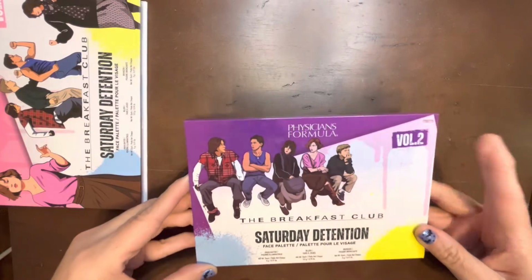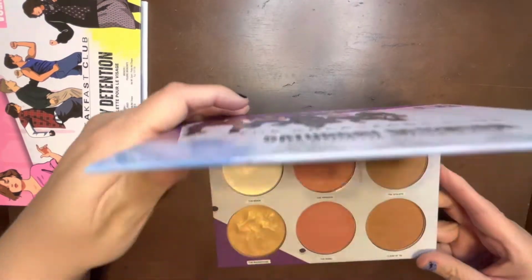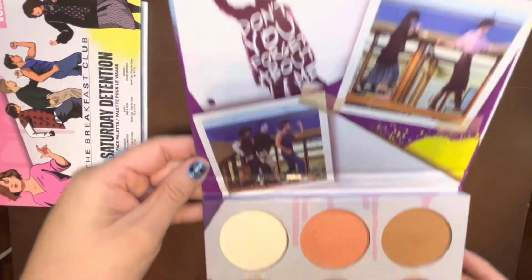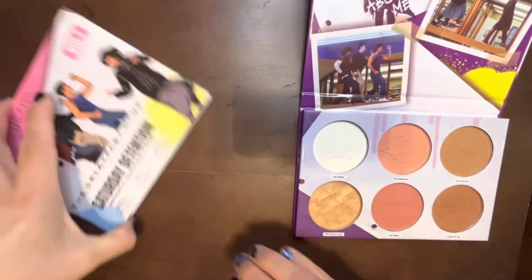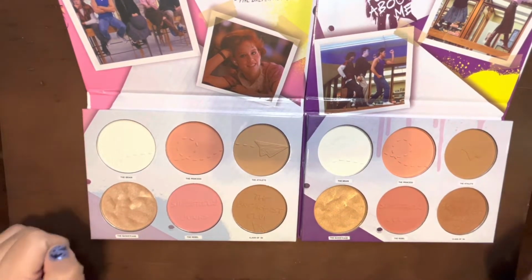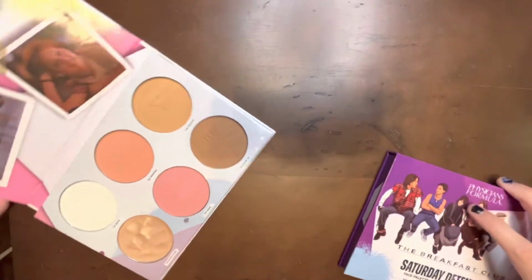And volume 2, you can see, I'm going to put them side by side in a minute, but you can see it's just slightly deeper overall. There's also some different shifts of color in the lighter highlighters, which you'll see when I swatch in a minute. But yeah, this is volume 2, and this is how it compares to volume 1. You can see overall it's just a little deeper. Mostly you can tell in the second deeper highlighter shade, and then the blushes, it's just deeper overall.